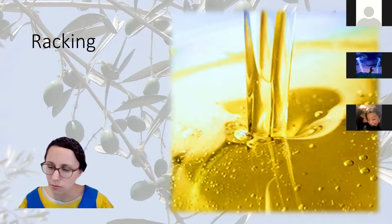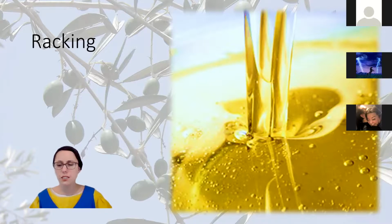Based on the degree of attention that both Cato and Columella have put on the racking process, it is fairly clear that they are also really concerned with quality issues, and they've been pretty specific that they are really trying to avoid sitting on sediment, which is the same issue that we're trying to avoid modernly. And a better racked, cleaner oil is going to have a longer shelf life.